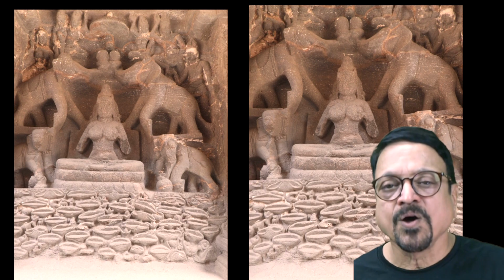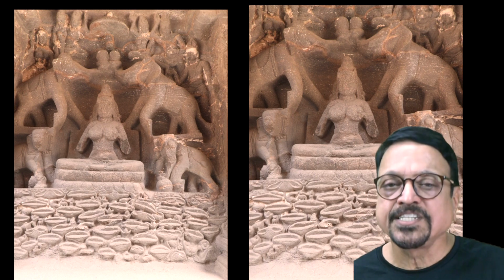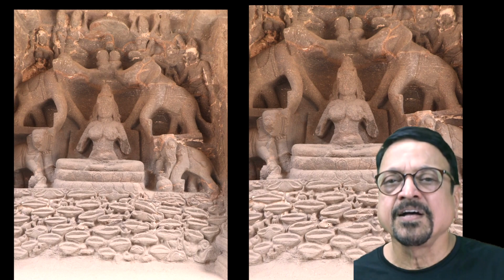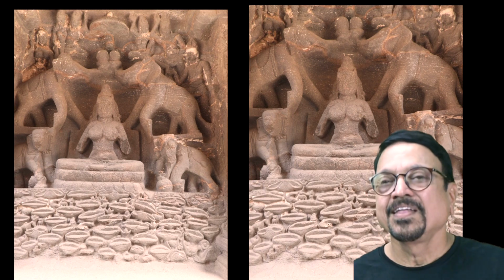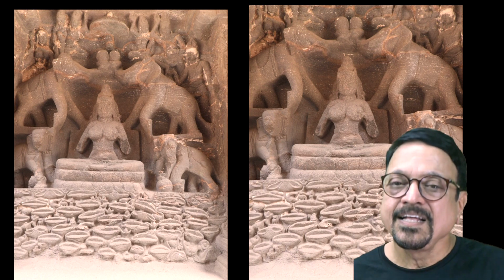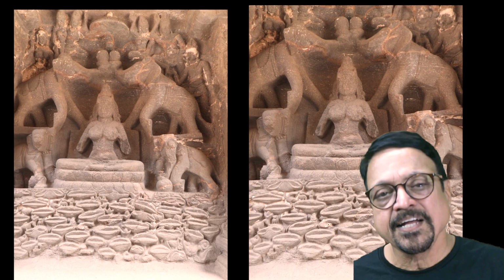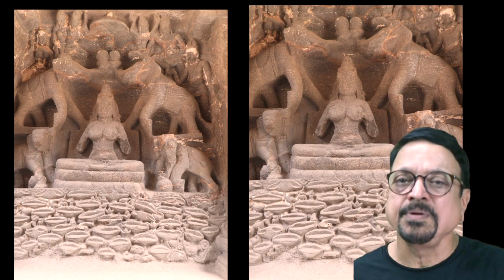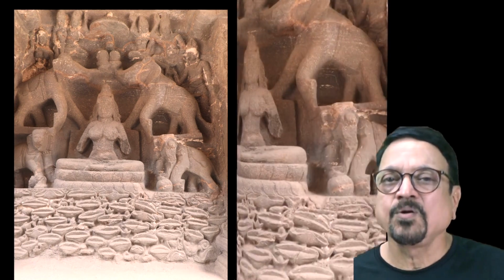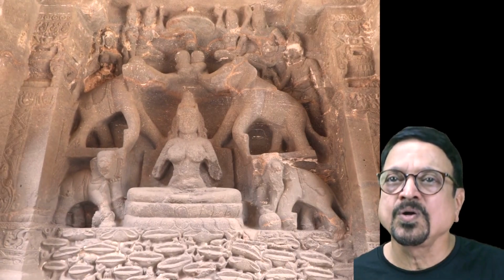So that's why she is called Gaja Lakshmi. Now this is called Abhishek. So elephants are doing Gaja Abhishek. The Abhishek is by the elephants, so Gaja Abhishek, and that is for the Lakshmi. Now here also you will see the same but with a close look.